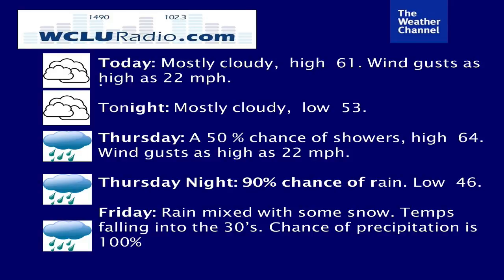Thank you, Ray. 7:34, 47 degrees. We had about, let's see, what was it, 0.06 in the rain gauge from yesterday, but it still looks pretty damp out there, doesn't it?